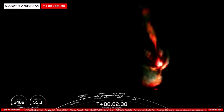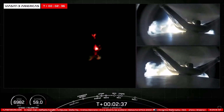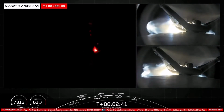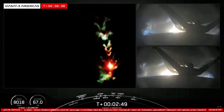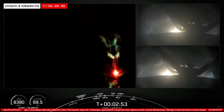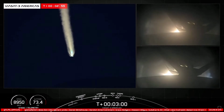And as a reminder, we are not landing our side boosters or center core today due to performance needed on today's mission. And you can see on your right-hand screen, we do have a view of the separation mechanisms from the center core to the side boosters. And BECO, or booster engine cutoff, is coming up here in a few seconds. MVAC engine chill has started.